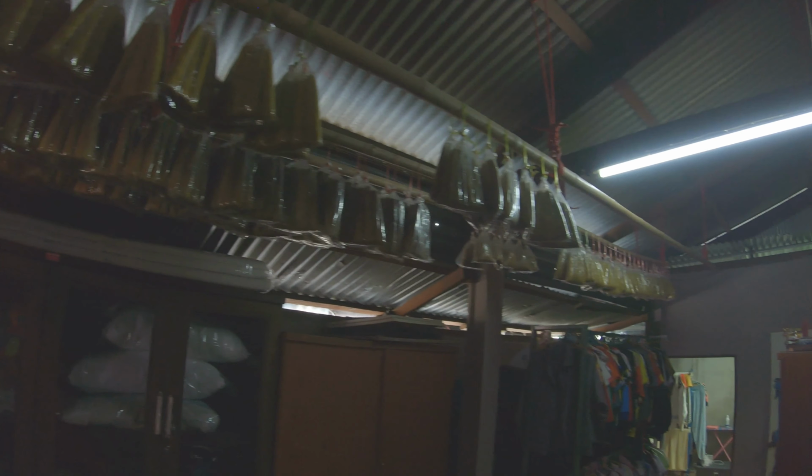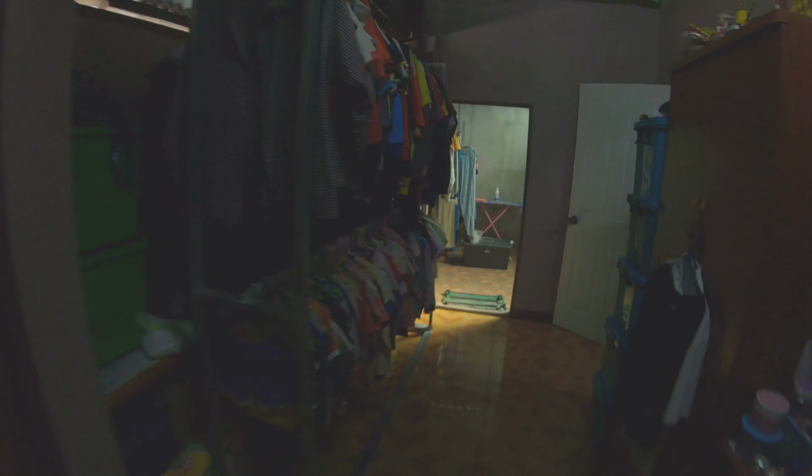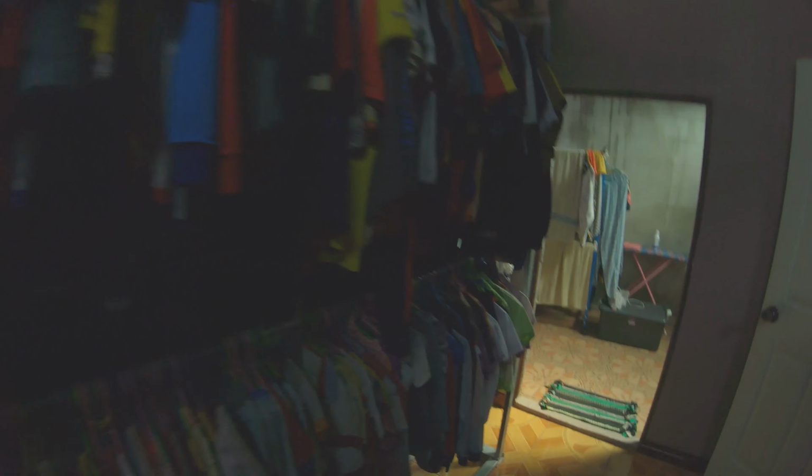Interestingly, when you come through, you'll see hanging from the rafters are bamboo shoots. Again, these have all been picked, washed, cleaned, prepared, ready for selling. As you come through, all the washing hanging up, no wardrobes, everything just hangs there. Another bedroom. Notice everyone sleeps on the floor on mattresses.